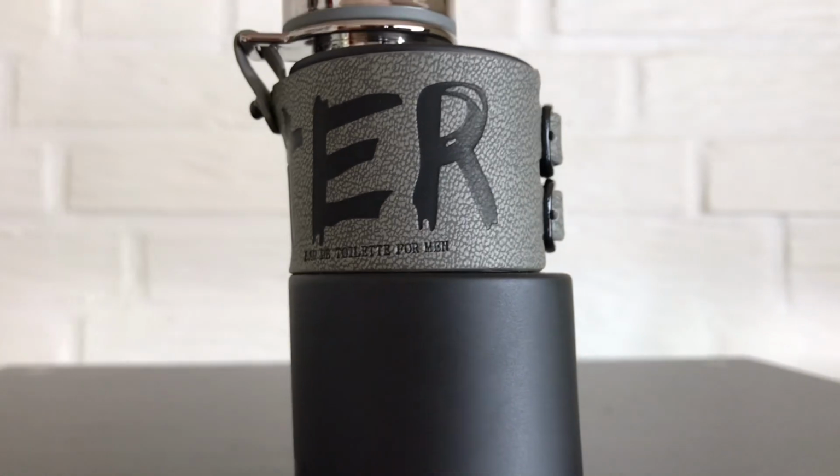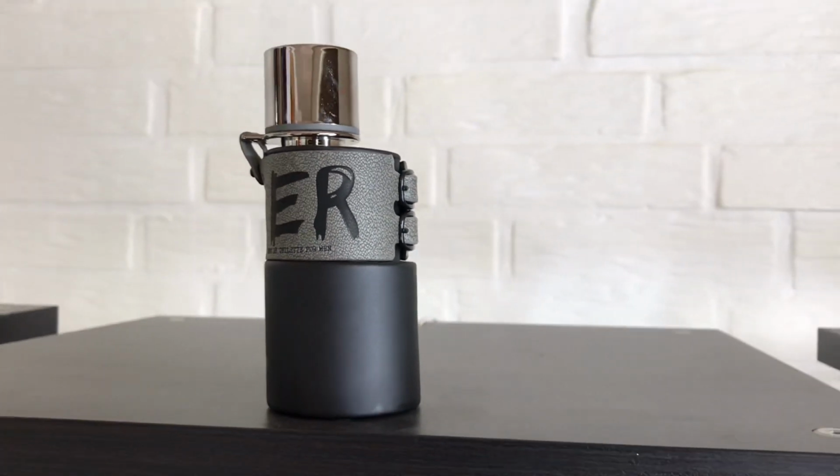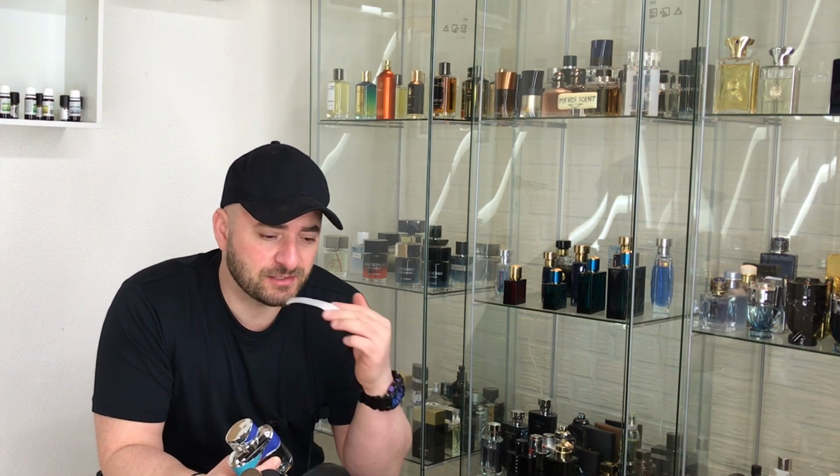I can get a lot of lavender here. It is a lavendery, woody version of Invictus. I cannot get any lavender, or that much lavender, in regular Invictus. Here we have more lavender added to that DNA.